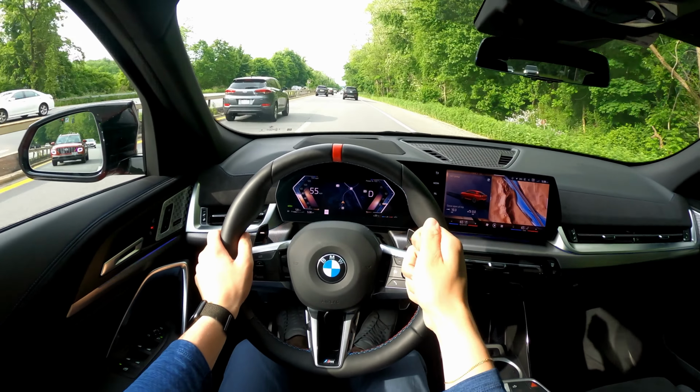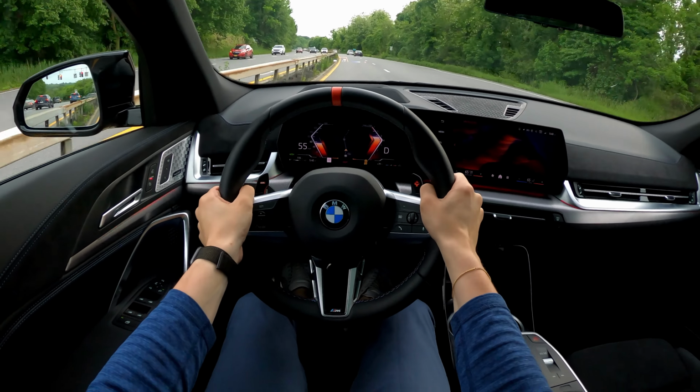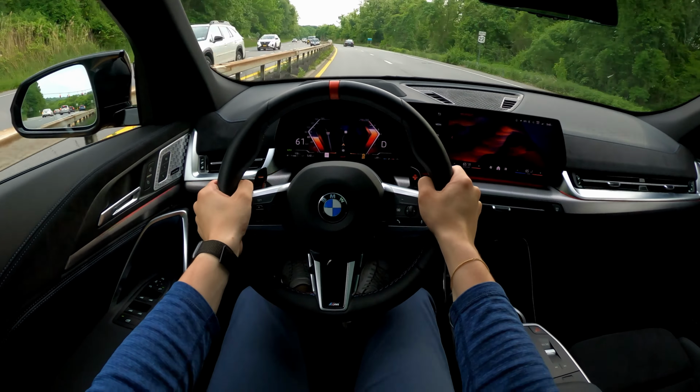Really sharp brakes there. And I like how the powertrain reacts to hard braking. It downshifts for you. It goes into this more aggressive mode here that I really wasn't expecting it to do, which is quite nice. It kind of makes you feel like you're having a little bit more fun, which is cool.